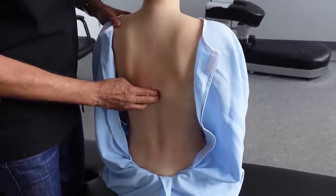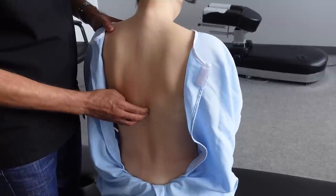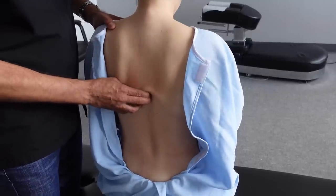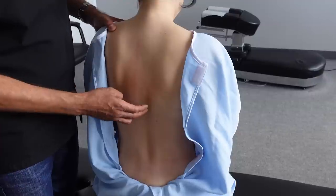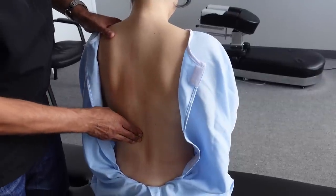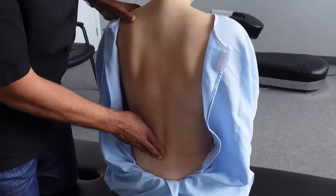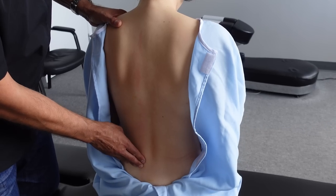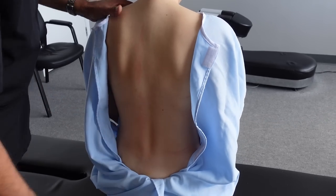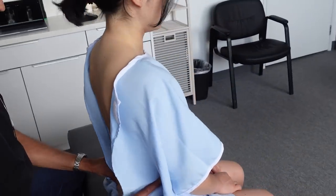1, 2, 3, 4, 5, 6. 7 more tender or 8 more tender? 7 or 8? I think 7. 7. Yeah. 6? No. Mm-hmm. 7. And you can see as I come down to the tailbone, you can see the swelling and little orange peely. That's from edema. Okay. Now, let's check the low back, please.